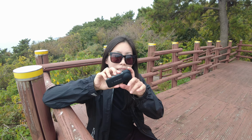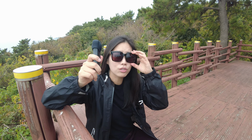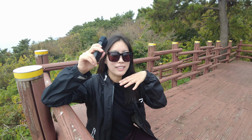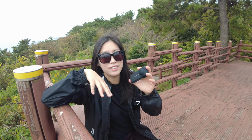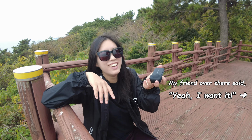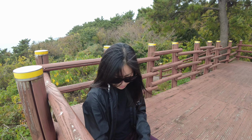This is especially amazing in the sunny weather, and I had so much fun with it. And also, I didn't actually ask my friend, but my friend is almost persuaded to buy it herself because it just takes great photos of the environment and everything.